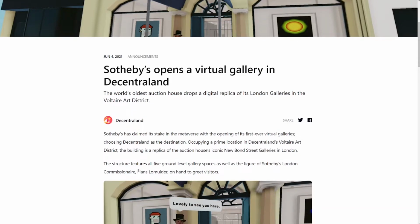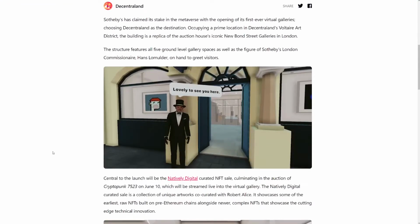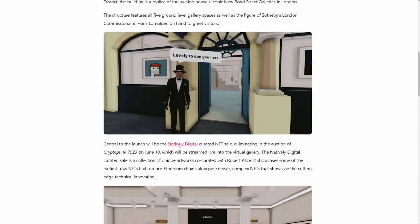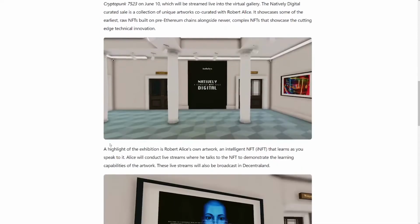And the structure actually features all 5 ground level gallery spaces as well as the figure of Sotheby's London commissioner, the one and only Hans Lohmalder, who is on hand to greet new visitors. And also accompanying this launch will be a natively digital curated NFT sale, which is a collection of unique artworks co-curated with Robert Ellis, which showcases some of the earliest raw NFTs built on 3 Ethereum chains alongside newer complex NFTs that showcase the cutting-edge technical innovation.